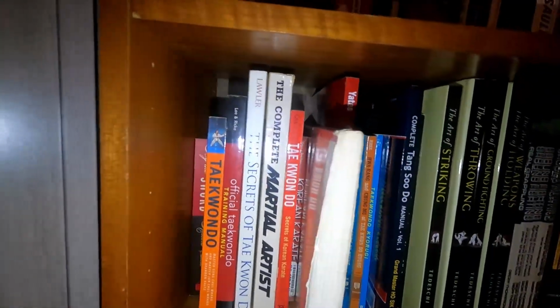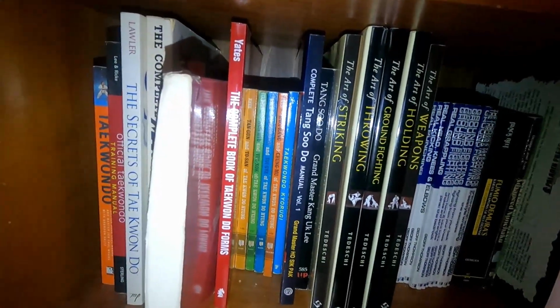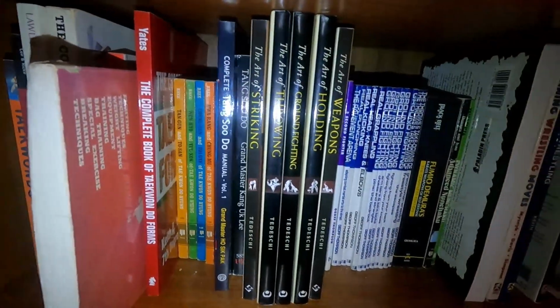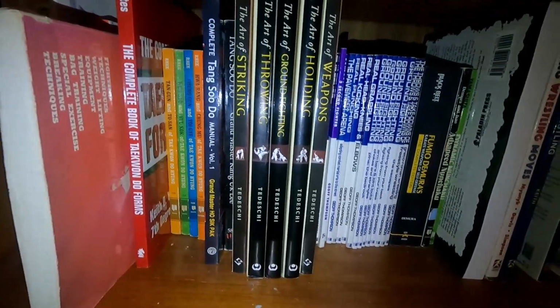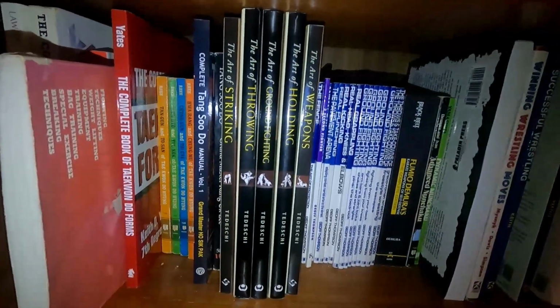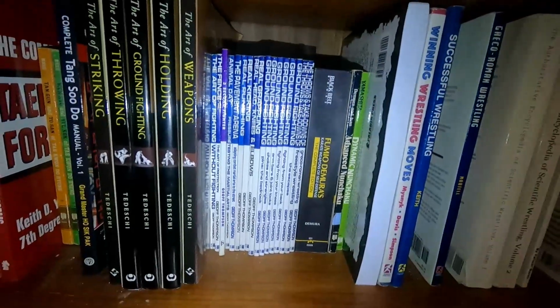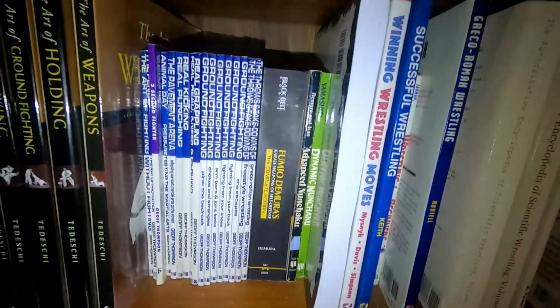we move on to Taekwondo, starting with overviews, moving into books that are specific to forms. From Taekwondo, we move on to Tang Sudo. From Tang Sudo onto Mr. Tadashi, who has a pretty extensive set on various aspects of fighting. From Tadashi, we move on to Jeff Thompson, and I got a lot of his books.